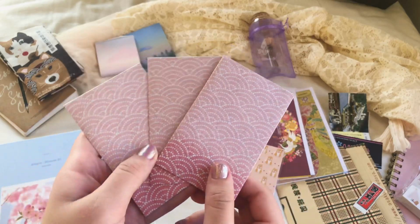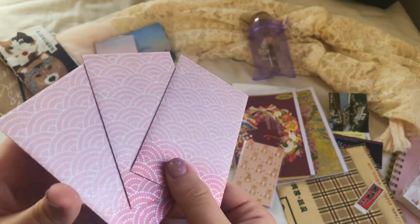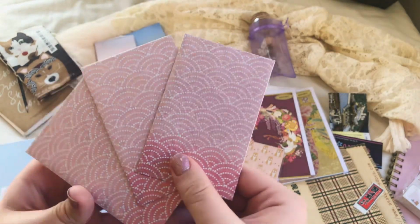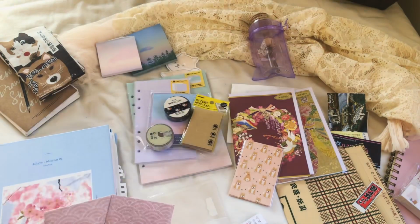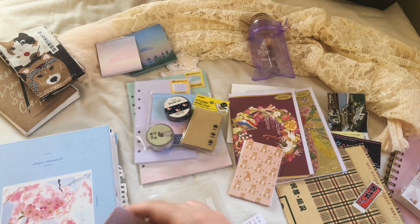Yeah, and each pack I think comes with 3. I don't know how I'll use it. Oh, that's a nice gradient also. Ooh, I'm enjoying these. But yeah, that's what that looks like. Let's move on.